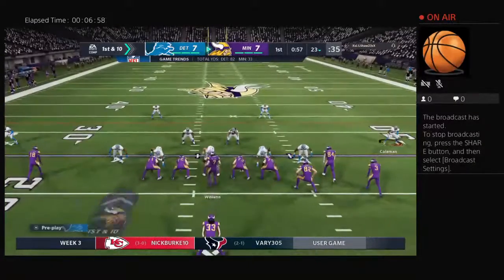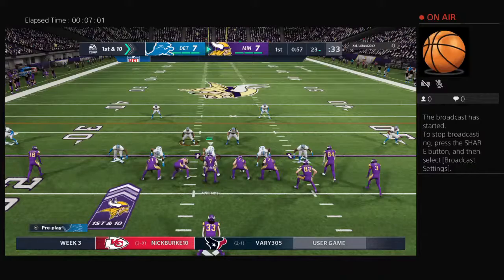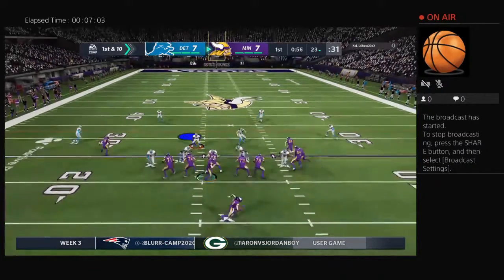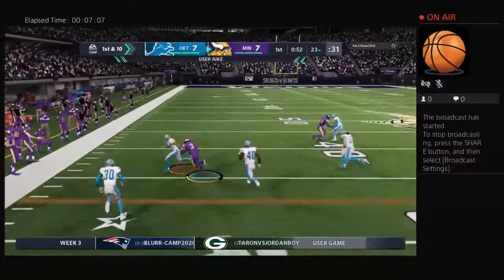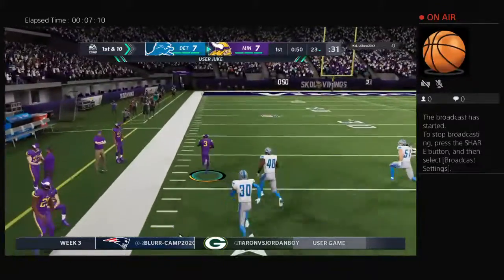Here are the Vikings now to start their next drive. And they were able to punch it in the end zone last time. They'll be looking to do that again here. For the defense, obviously, they'll be looking to stop them from punching it back in the end zone. It always is punch count.